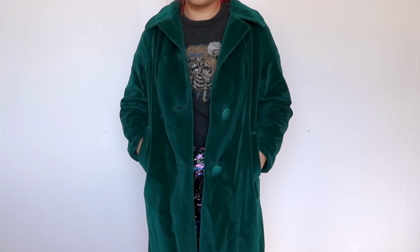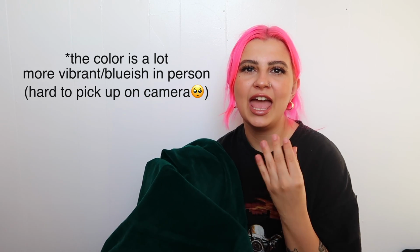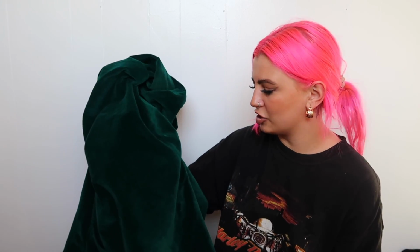This jacket is literally so unreal. It is just the ultimate vintage jacket, and I just imagine a girl with long black curly hair, and she's wearing this with knee-high boots and a graphic tee, and then if she's at the bar she takes it off and she's covered in tattoos. This is the type of girl that would wear this jacket.